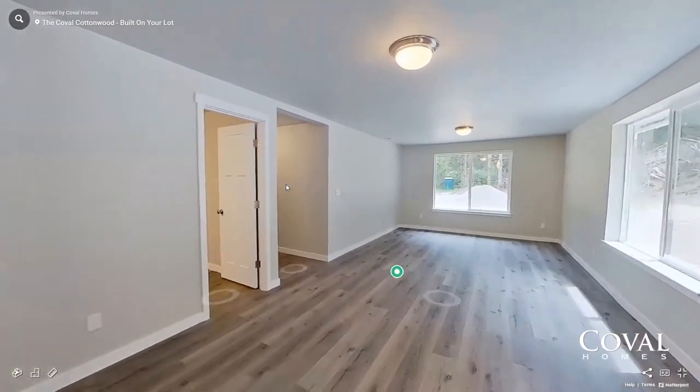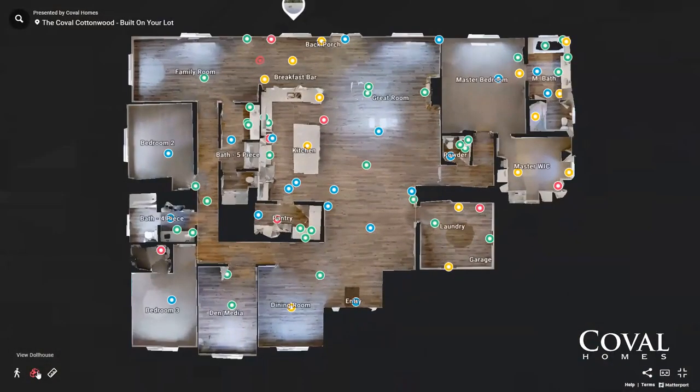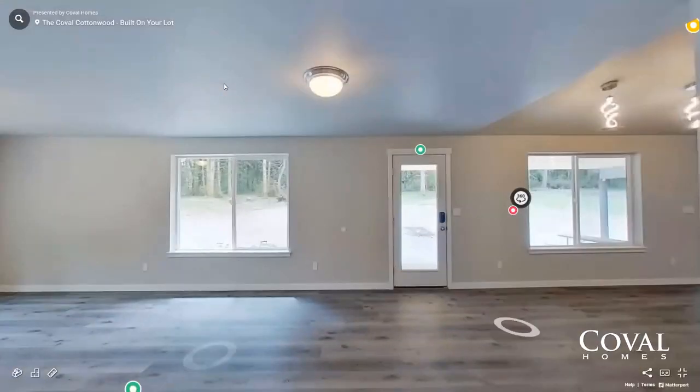All right, so here we are back inside. Again, just to help get our bearings, let me click here on floor plan mode. Family room, breakfast bar, porch. So this is where we are here, but let's take a quick walk through the rest of the house.